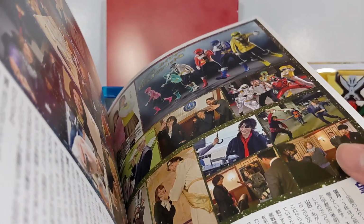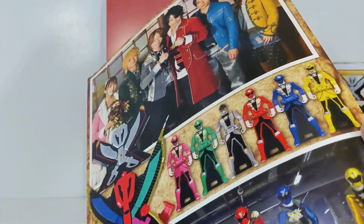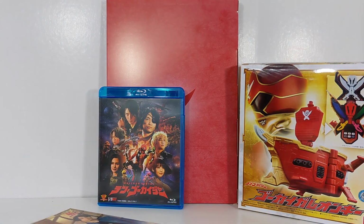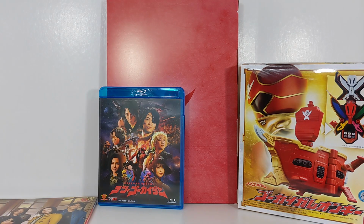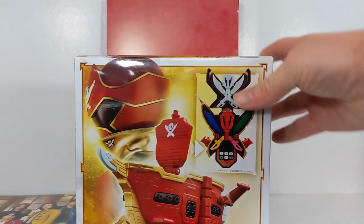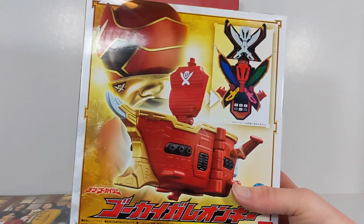I watched some videos of it, but I was trying not to watch every page or video of it because I wanted to be surprised a little bit by the book. Oh, oh my god, this is so amazing. I love this book. I love it tremendously. That will go on the shelf with the Sentai Encyclopedia. I bought this for the key, and I did not know it was going to come with such an awesome book. But look at this key.